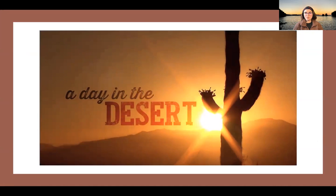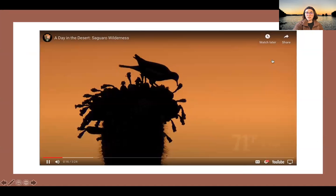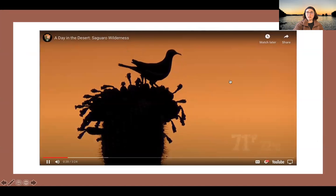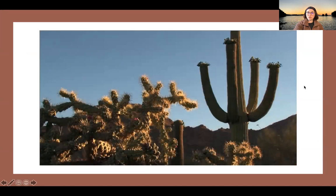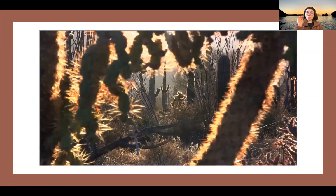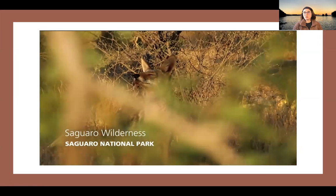A day in the desert. So that's a saguaro right there, and you can see actually that these are flowers, and so this bird is coming and eating some of the flowers to give it nutrition. And so then there's also all these different types of birds that will peck into the saguaro cactus and make their nest inside there, which gives them shelter from the heat.